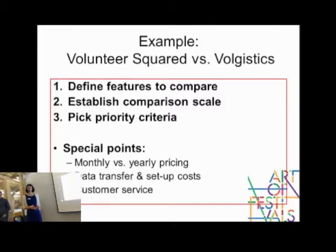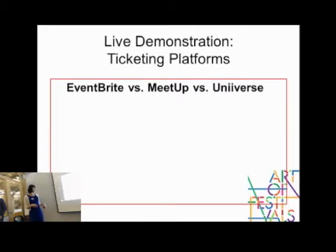So that could have been a bit misleading, in a way, to think, oh, the customer service is more responsive. Actually not, because Volunteer Square has a wall where you can say what features you would like them to add, and they don't really act on it. So this is only an example, and then we're going to try to do the same collectively with Eventbrite, Meetup, and Uniiverse. But this is really about, first of all, evaluating your needs.